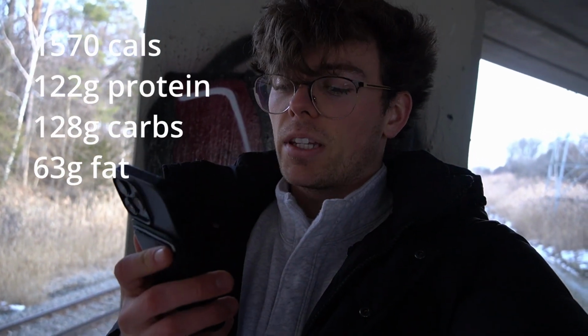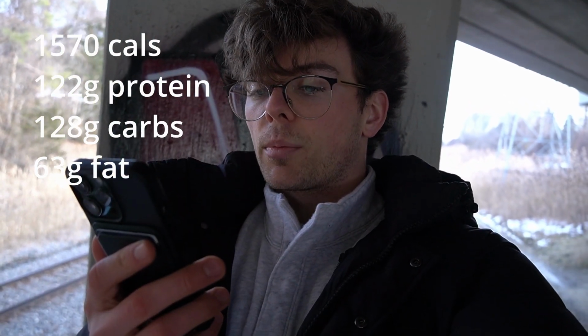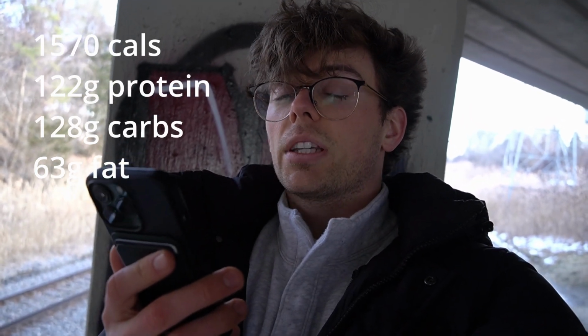All right guys, while we're up here, I just thought we'd check in on the calories real quick. We're at 1,570 calories so far. We have 122 grams of protein, 128 grams of carbs, and so far 63 grams of fat. So we're doing pretty well.